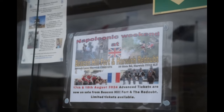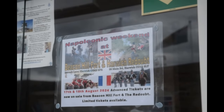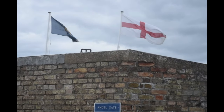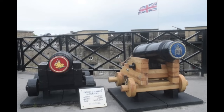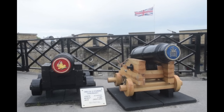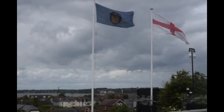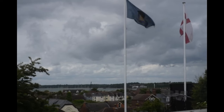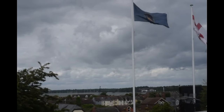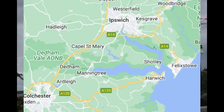So this morning I'm over at Harwich, and just to remember for the future, there's a Napoleonic weekend at the Beacon Hill Fort, 17th, 18th August '24. And that way is looking over to Shotley Gate, Suffolk. On the map it looks a bit like a bird's beak. You've got Shotley Gate in the middle, a bit like a tongue, and then the beak is Harwich and Felixstowe.